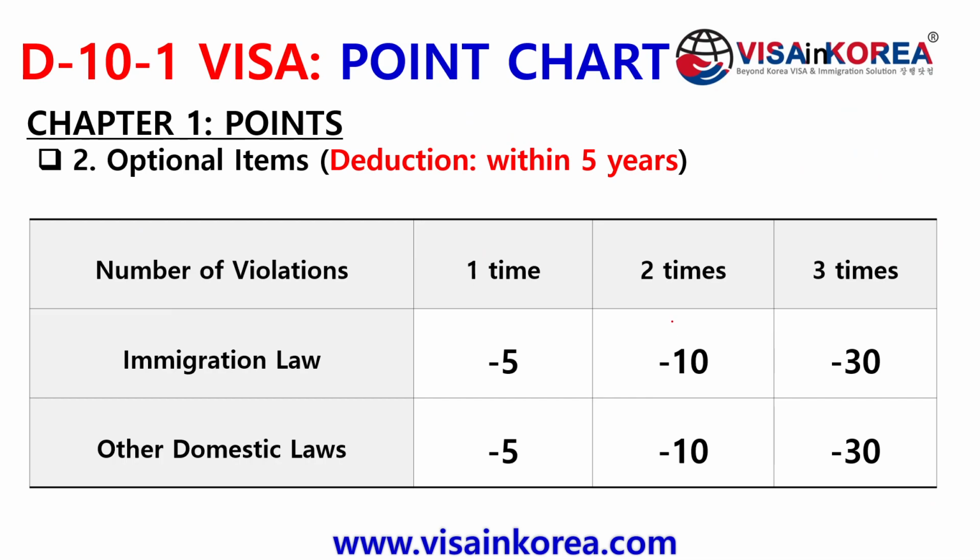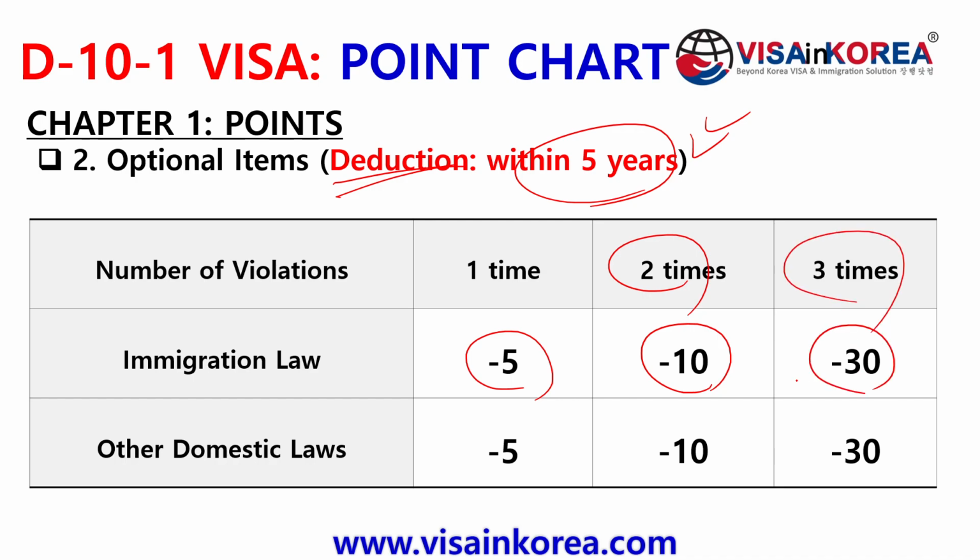And there is an additional, I'm sorry, this is a deduction point. This deduction point is only checked within 5 years. If you violate the Immigration Act one time, -5; two times, -10; and three times, -30. For other domestic laws, one time is -5, then -10, -30. So if you submitted your passport renewal late and got a fine or something, you also got a -5 deduction. It is recorded and gathered within 5 years. So watch out for the deduction points.